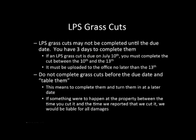LPS grass cuts may not be completed until the due date. You have 3 days to complete them. If an LPS grass cut is due on July 10th, you must complete the cut between the 10th and the 13th. It must be uploaded to the office no later than the 13th. Do not complete grass cuts before the due date and table them. Tabling them means to complete them and turn them in at a later date.